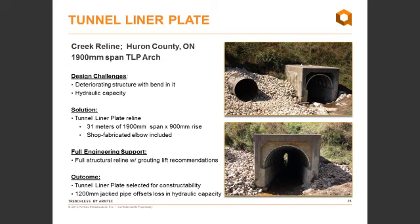Number one, the existing cast-in-place structure was actually built with a bend in it. So you can imagine it's a little bit difficult to slip line a straight pipe into a structure with a bend in it. And also hydraulic capacity was an issue. The existing structure was over capacity, and although cost-wise it needed to remain intact and be relined, some additional hydraulic capacity was required.